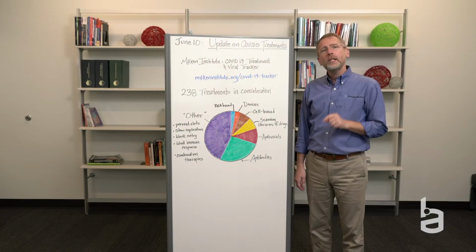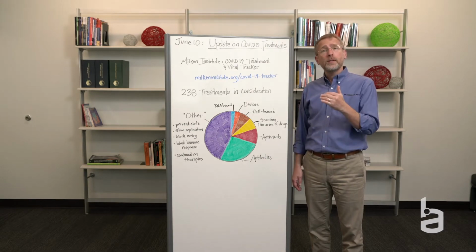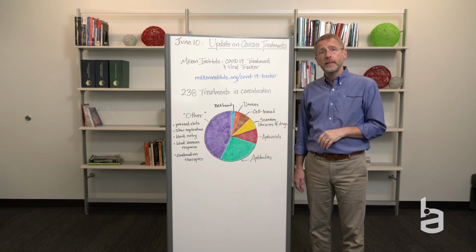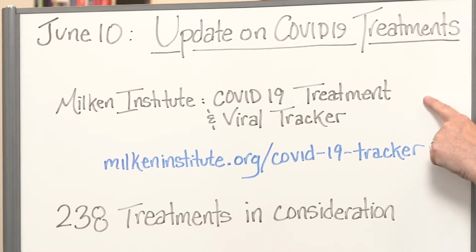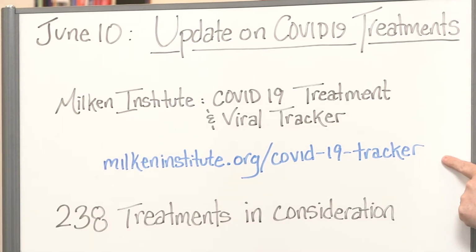In late March, I told you about a website that was tracking the progress made for treatments and potential vaccines for COVID-19. I thought today it might make sense for us to revisit that and see what's changed. So this tracker is by the Milken Institute. It's called the COVID-19 Treatment and Vaccine Tracker. And here's the website for it.